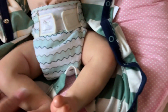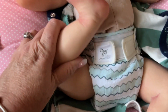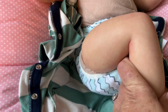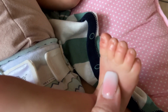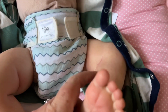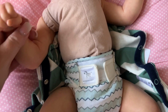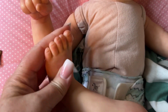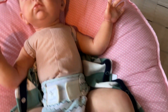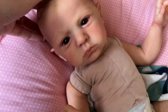And then here's his little legs. He's got real chubby legs. And look at the size of his feet. Oh my goodness. He has got huge feet. That's his little toes. And this leg. And he's nicely matted. He's got a good texture to him. And that's his other foot. Those toes are so big. So he's definitely a big boy. I love his face though. That's my favorite part. It's his sweet little face.